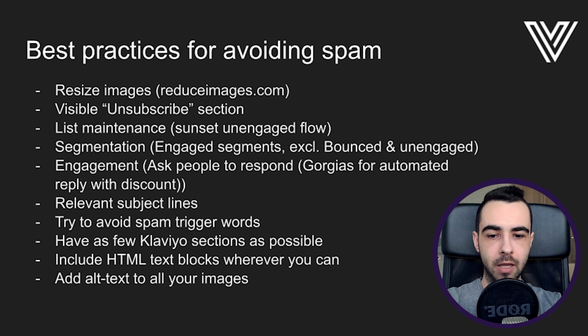So for example, if you want to have a beautiful header, like a hero image with an image plus a header, obviously you can upload it as an image. But if you have a text block, which is only text and nothing else, there's no need for you to upload it as an image.